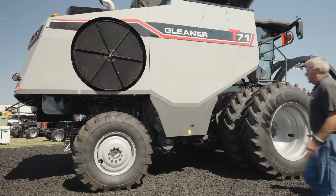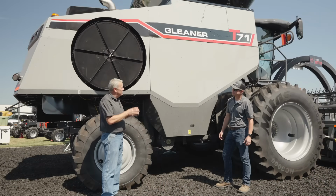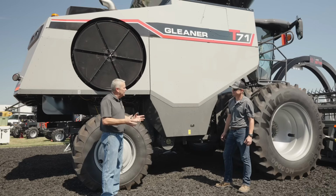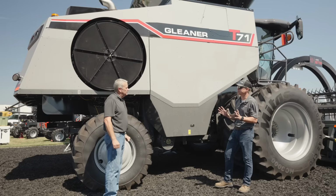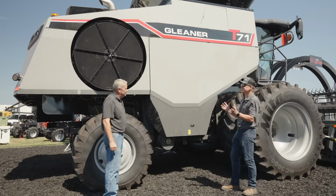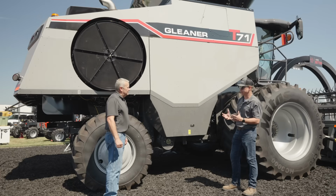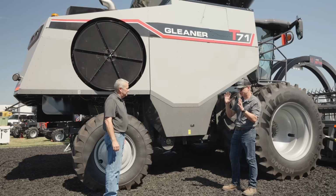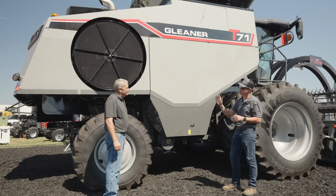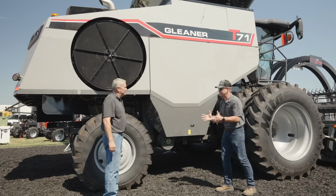Aaron, I noticed one of the big changes here on the new T-Series Combine is the look and the appearance of the shields and how they're working. Can you tell us a little bit more about what's going on here? So Robert, this is the updated styling to a classic look. This is the Gleaner updated maximum access shielding. So we wanted to take the look of a Gleaner and update it, bring a little more modern flair to it, but still retain that shape of a Gleaner that everybody knows. Because ultimately, when that machine is operating and you see that silhouette on the horizon, you want to know that's a Gleaner combine. So we wanted really to keep that.